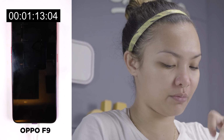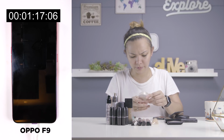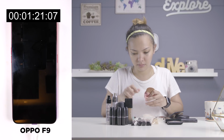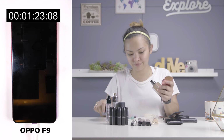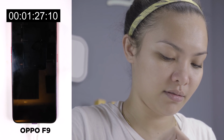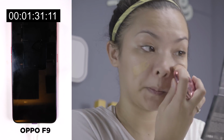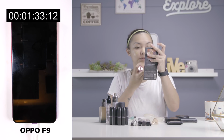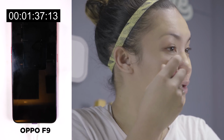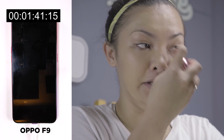We don't have a mirror, so I'm just gonna use this mirror. Why is my face so red? And if you want to know what makeup brands I use, just ask me in the comment section.